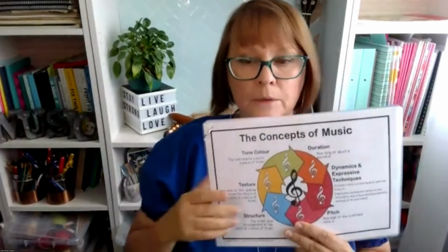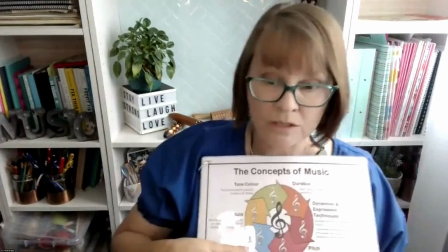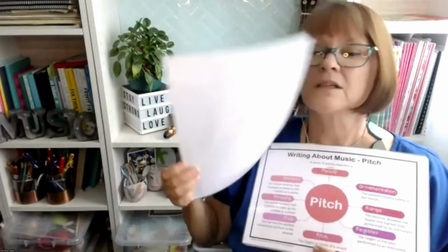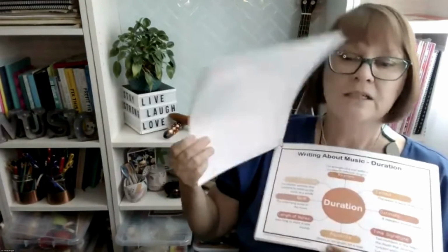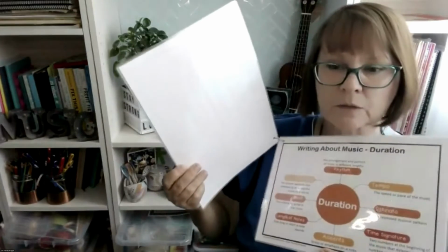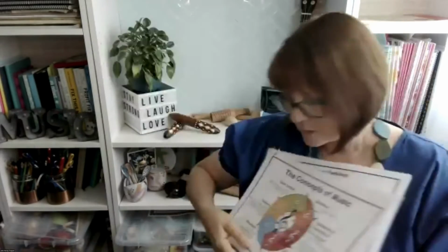I was talking about these yesterday with the mind maps for the elements of music, but I've got sets for my kids of the concepts of music because I need the concepts. I didn't need a set on the elements. I've got them each one separate because I want to be able to use them for different activities, which I was talking about yesterday, so I won't go into that. But that's the concepts of music ones, and you can see those there. They all tie in together. Everything feeds into each other.